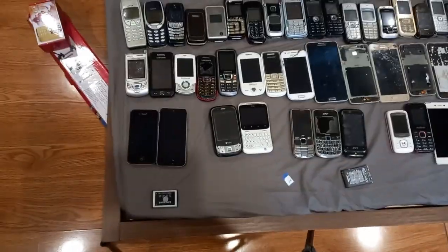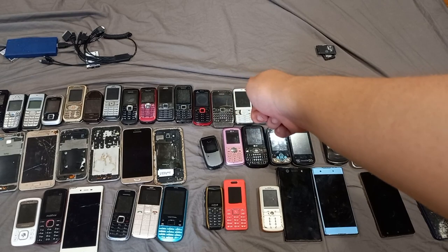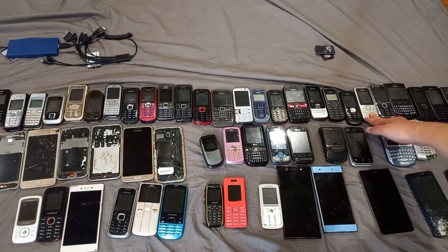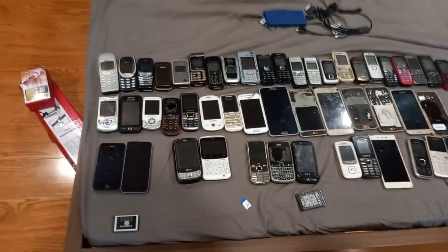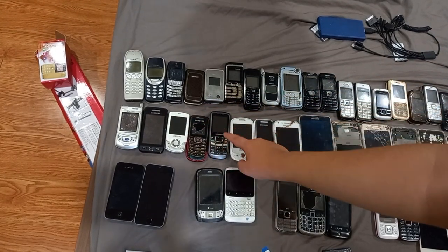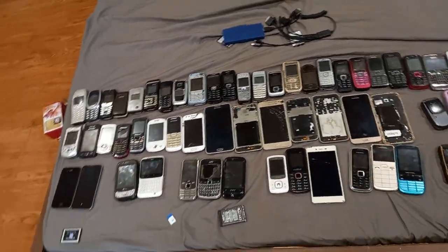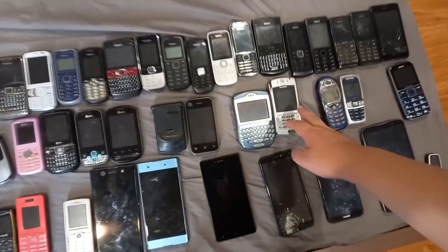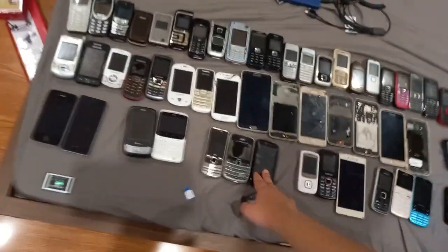Let's see how many phones they have. I got 5, 6, 7, 8, 9, 10, up to 38 Nokia phones. Then 39 through 53 is Samsung, and then 58, 60, 62, 64, 65, and so on up to 88. So nearly 90 phones in my collection.